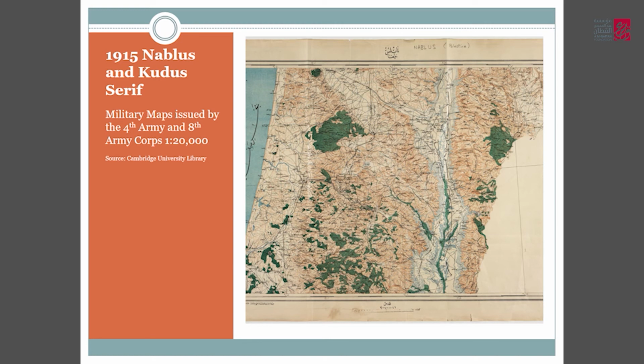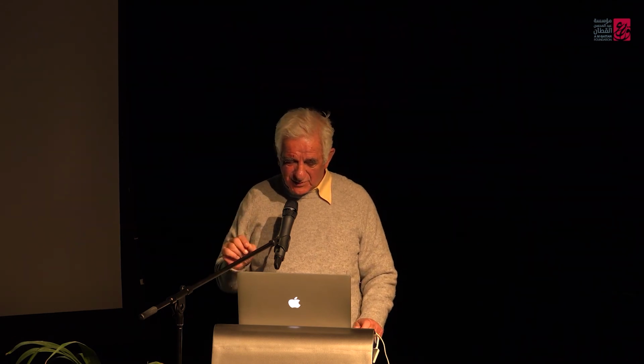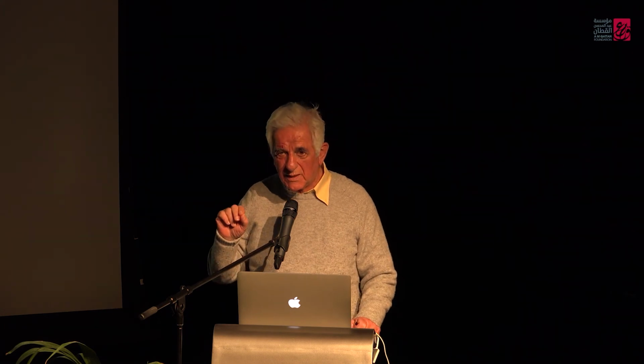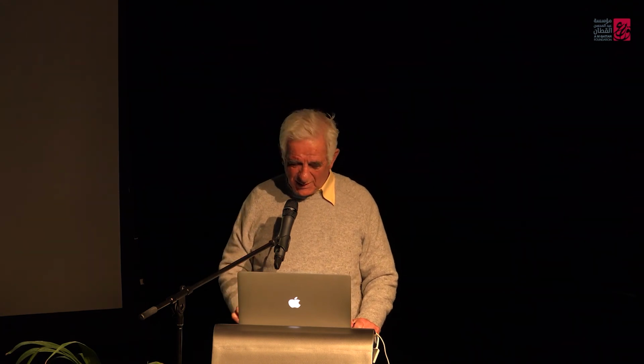This was used both by the 4th Army and the 8th Army Corps, showing contours of 1 to 20,000. Again, I was able to acquire this from Cambridge University, which has these maps marked and printed in Ottoman Turkish, but marked by pencil markings by British, possibly Australian, military officers using the same Turkish map.